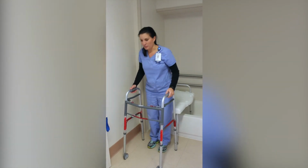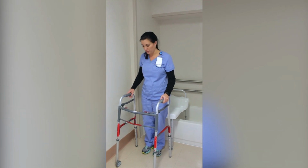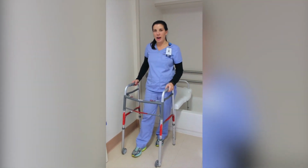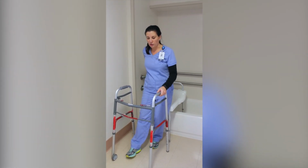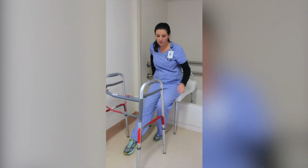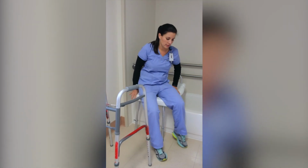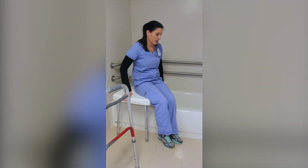So for purposes of demonstration, I'm going to show you as if I've had a right total hip replacement. You're going to bring your operated leg out first. You're going to reach back with one hand, and you're going to slowly sit down, sliding your right leg forward. And now what you're going to do is you're going to make small little pivots over, minding your hip precautions.